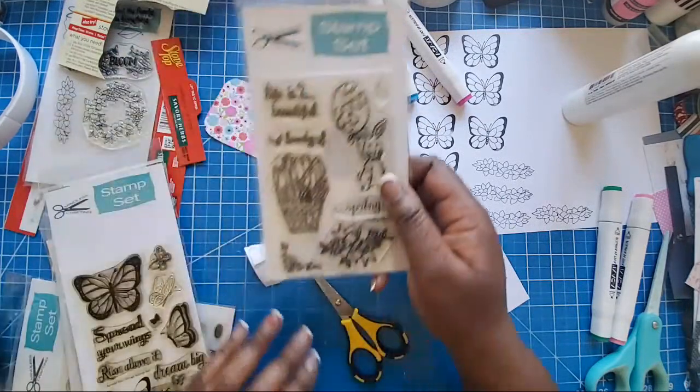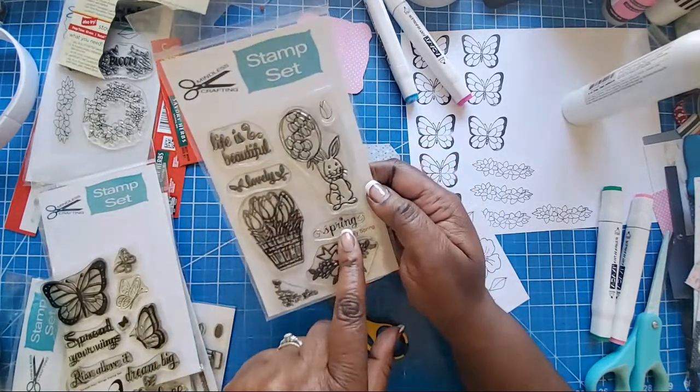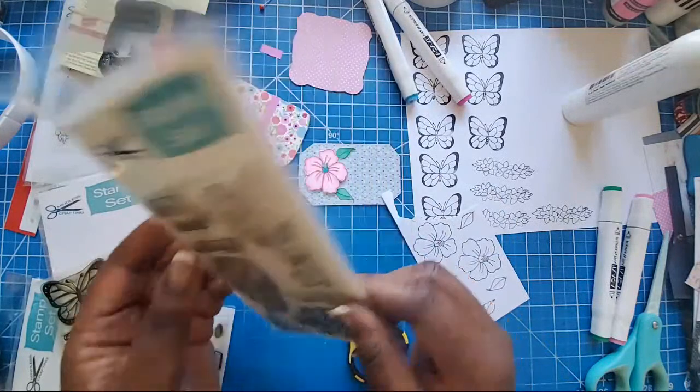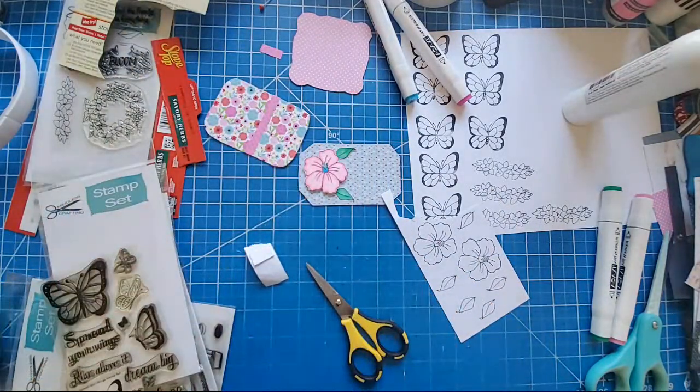So I can take something else, like one of the other stamp sets, and put spring on here, right? Spring. I could put life is beautiful. I think I'll put that one.